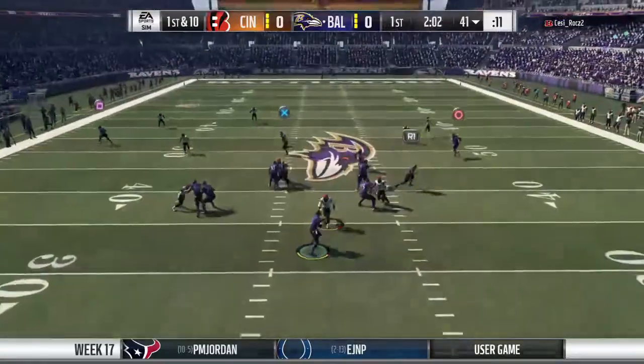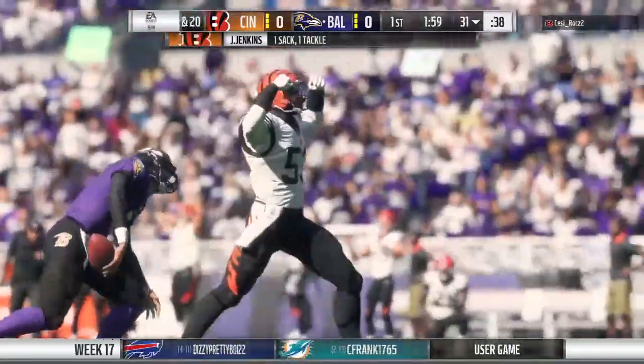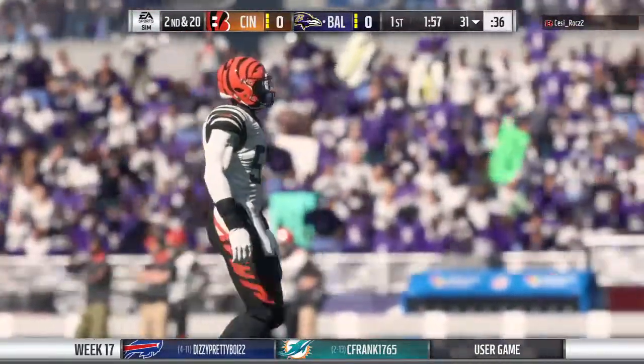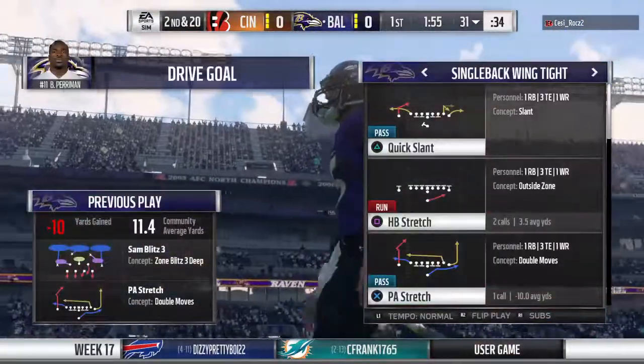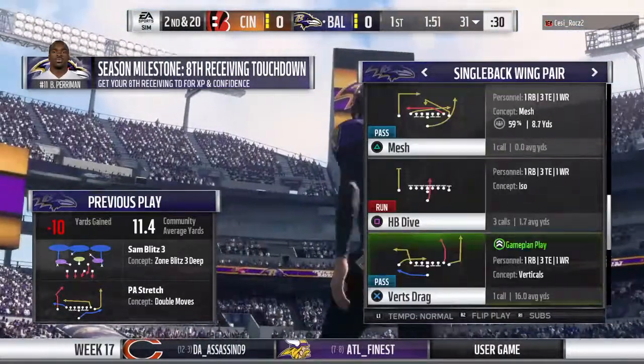Now a play fake here on first down. And no escaping this time as he'll go down. They got him for a sack. Jelani Jenkins in from his linebacker spot. He's able to drop him for a loss of about 10.